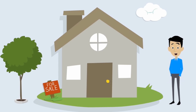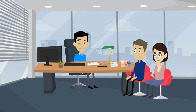So you found the home of your dreams. Only how are you going to pay for it? If you're like most Americans, you'll need to get a home loan, also known as a mortgage. Now, paying for a home is a bit more complicated than slapping down a credit card for a pile of cash. Okay, it's a lot more complicated. But that's why we're here, to guide you through those murky financial waters.